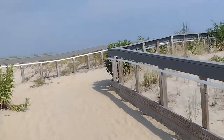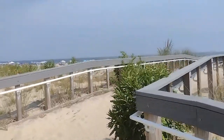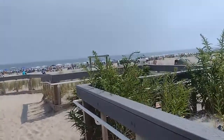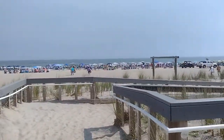Let's see what the beach looks like. Oh, look at that. Oh, they're allowed cabanas here. Not that we own a cabana, but.